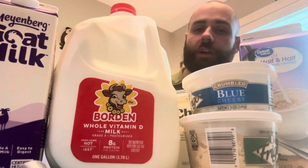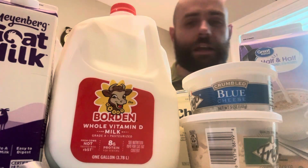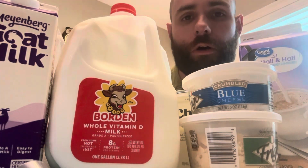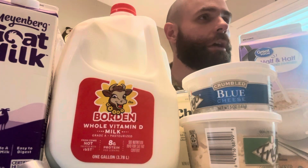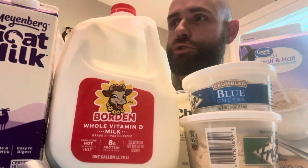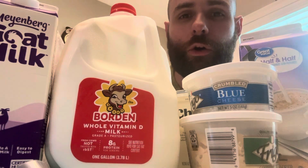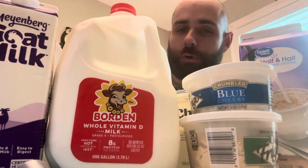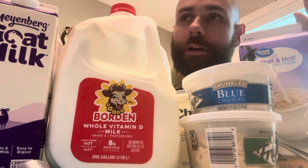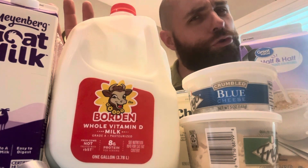Then we got queso fresco, which is fresh cheese. You want to eat this with cilantro, okay? You want to eat it on top of a shredded barbacoa, taco, or a burrito. Put it on an omelet. Put it in an omelet with some walnuts. Ooh.